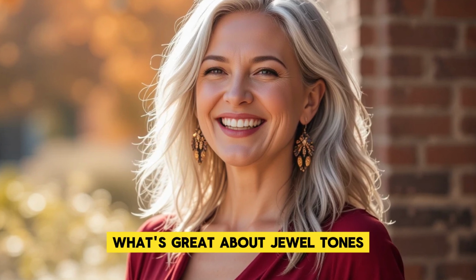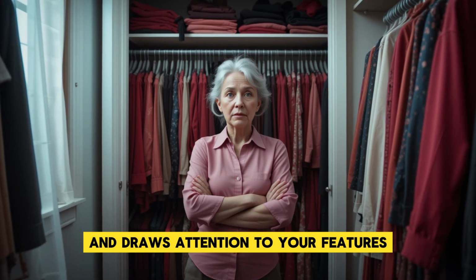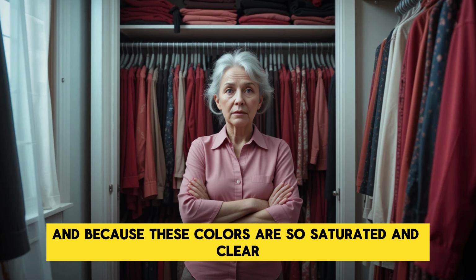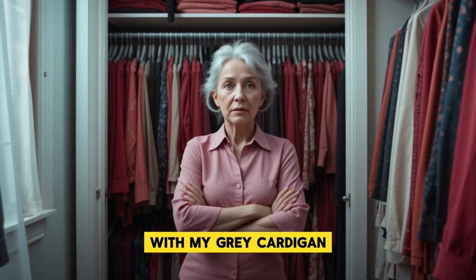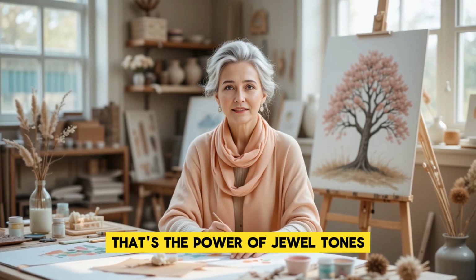What's great about jewel tones is that they help people focus on your face, not your clothes. The right color frames your face in a flattering way and draws attention to your features, your eyes, your smile, even your expressions. And because these colors are so saturated and clear, they don't compete with your silver hair. Instead, they highlight it. One of my clients once told me, "The moment I wore a sapphire scarf with my gray cardigan, people started complimenting me again. Not on my clothes, but on how I looked. That hadn't happened in years." That's the power of jewel tones.